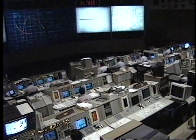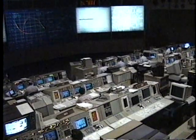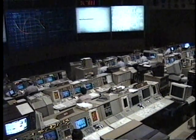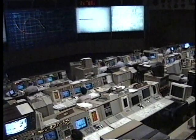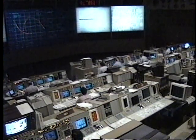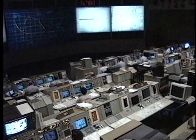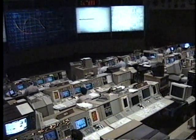Endeavour, press to ATO. Copy, press to ATO. Endeavour, Droop Zaragoza, 109. Copy, Droop Zaragoza 109. Endeavour now has enough speed and altitude to reach a lower than planned but safe orbit. Press to MECO. Copy, press to MECO. And to reach its planned orbit in the event of an engine problem.